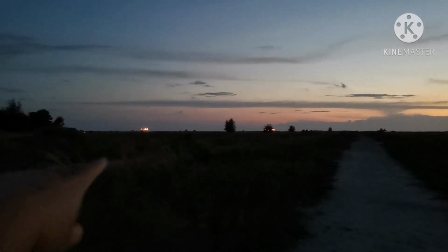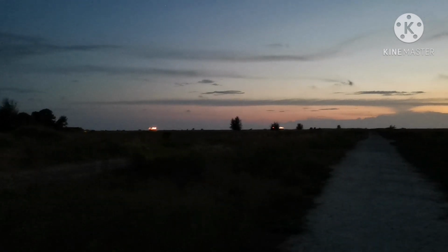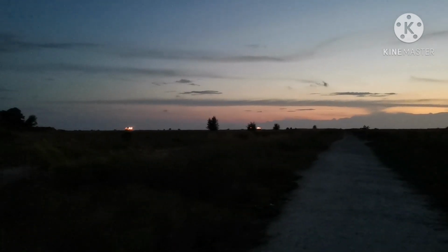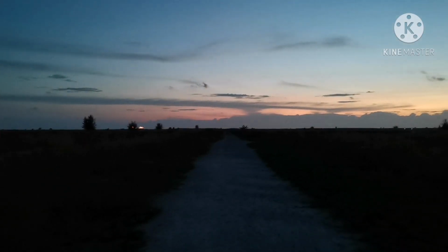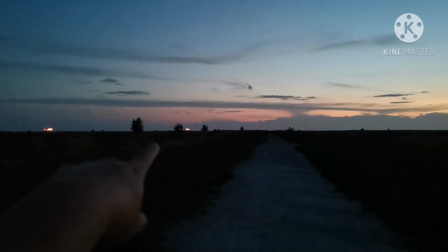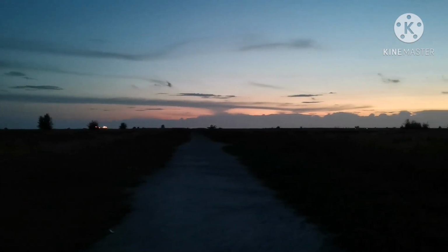That light, lampu tu adalah kapal eh. There's a ship. Very big ship. That also. Lampu tu pun sama. Kapal. Kapal yang besar.